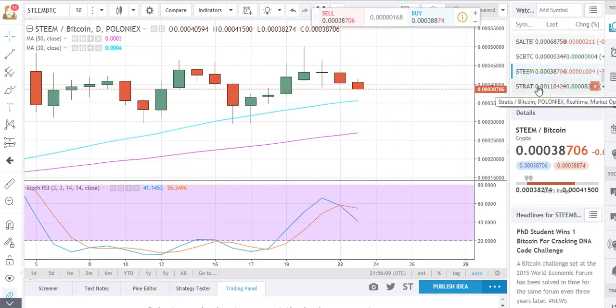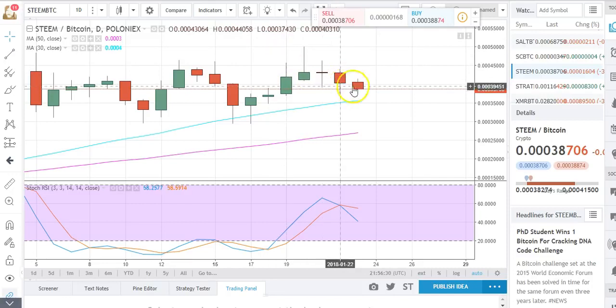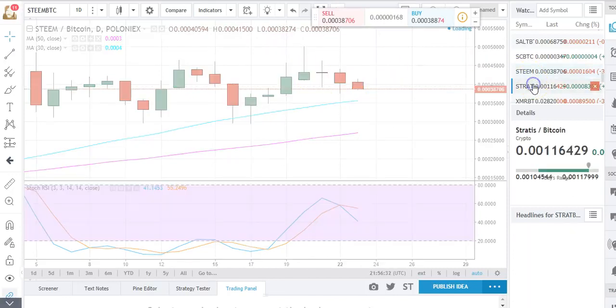I don't even think we were at $10 before. I think we got up to like $7 for Steam before we came back down, I can't remember. Did we test $10 for Steam? I don't remember. I know we probably were at $7 before we started coming down, but we're definitely going to test $10 here within the next two to three weeks. We'll definitely test $10 for Steam, in my opinion.